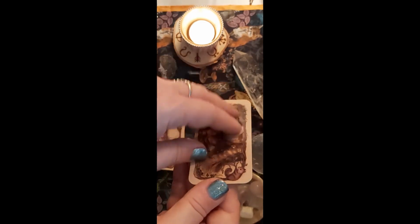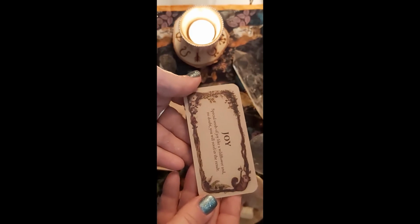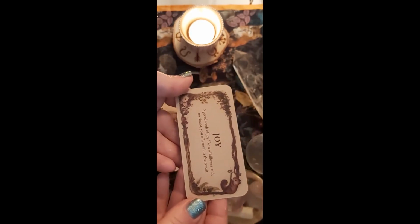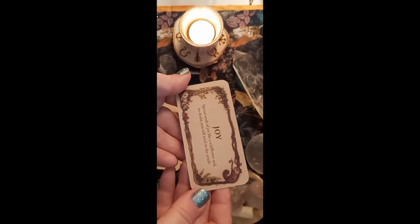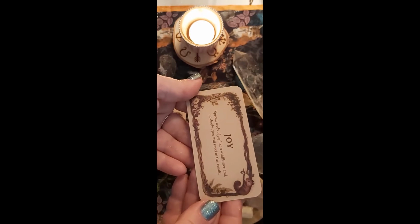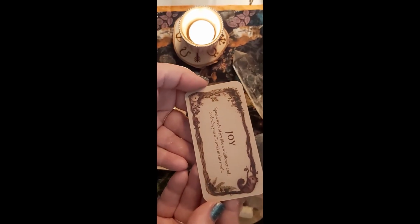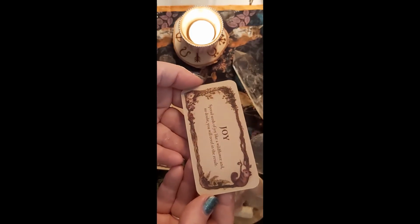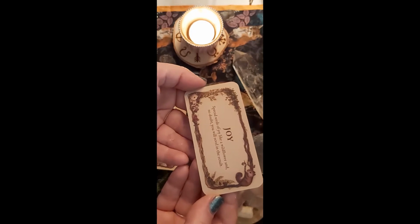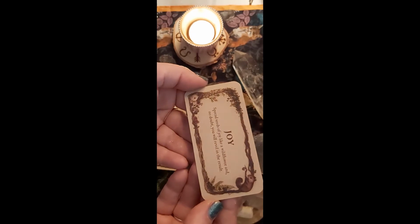Now I already drew a card, and this is the one that I drew, and I just wanted to share it with you. Tomorrow we'll do one. I'll actually draw one on camera, okay, and then we'll do that every day from now on. So, joy: spread seeds of joy like a wildflower, and no doubt you will revel in the result. So this is what we're going to do on our journal page today. We're going to spread seeds of joy like wildflowers.